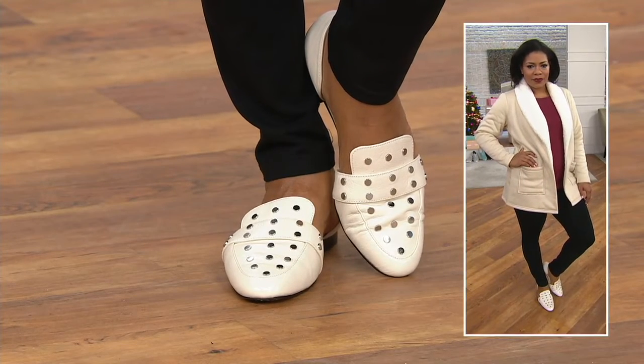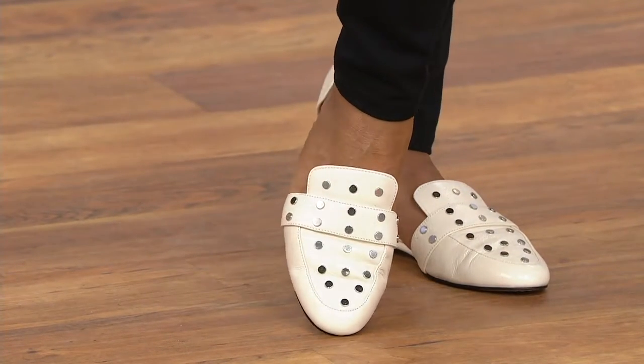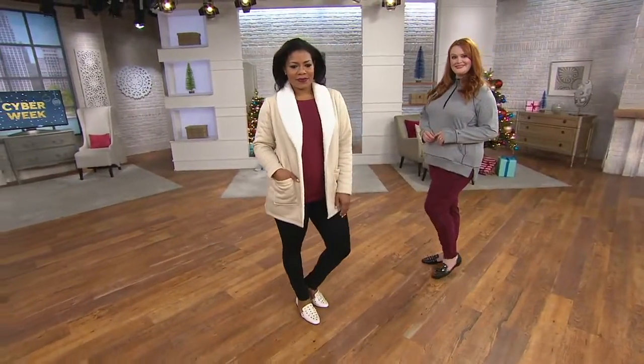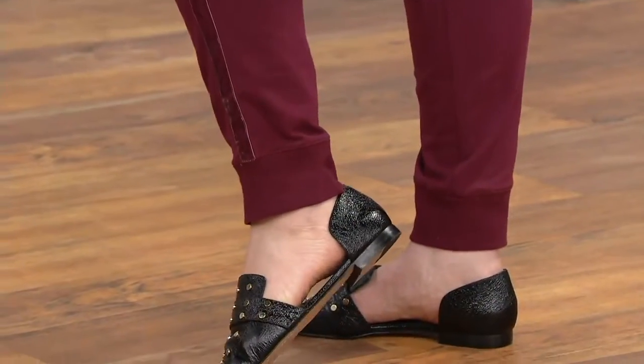But even if you go for the warm white, which you see on your screen, the black, which Jessica's wearing, we've got the taupe snake or that hickory, you're still getting a shoe that, if you live in amazing weather, is color appropriate 365 days a year. Right. I think it's definitely that shoe that can be your transitional shoe.